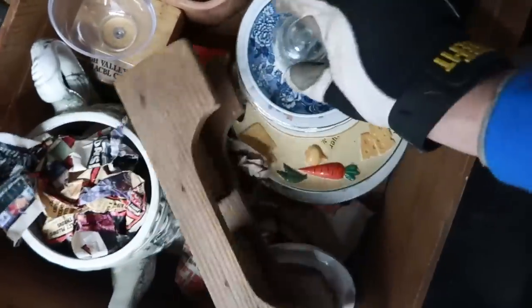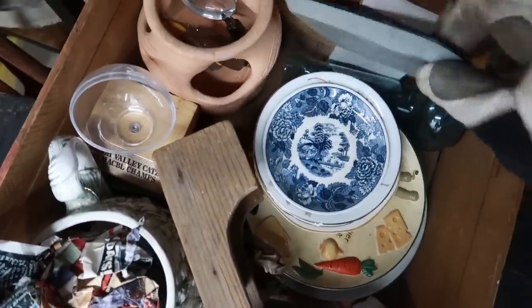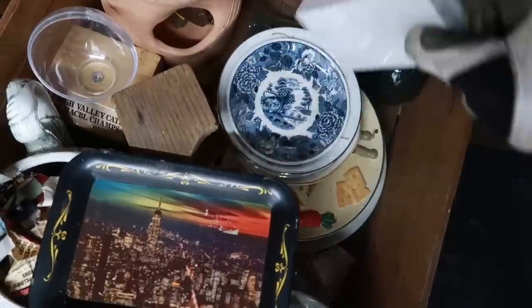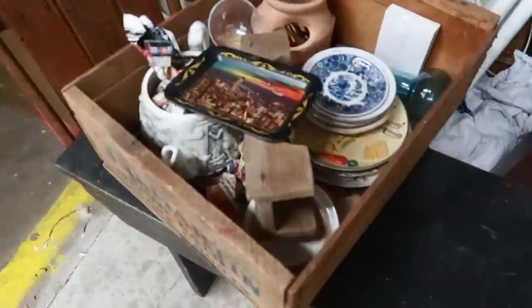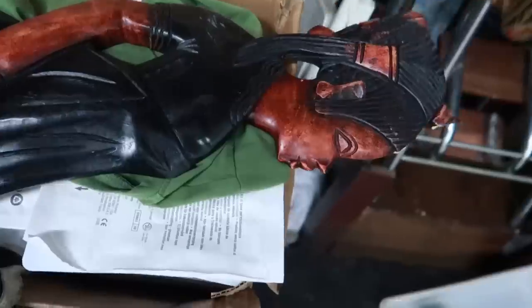Nothing in there. Got some plates. Index cards, other things. I just like the box. Rayo Vineyards. Mystery boxes in the back. Always fun. This one feels really light, so.